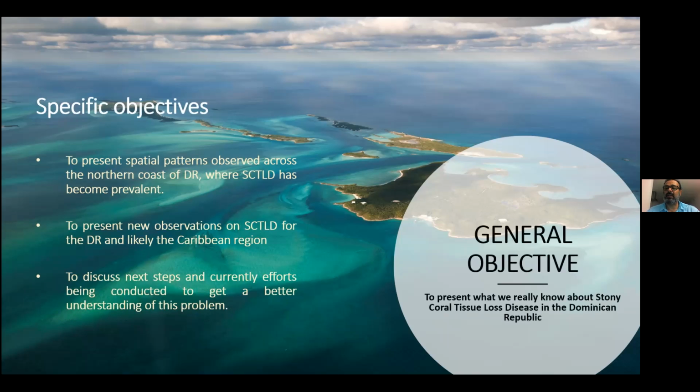So the general objective of this paper is to present what we really know about the stony coral tissue loss disease in the Dominican Republic. As far as specific objectives go, we want to present spatial patterns observed across the northern coast of the Dominican Republic, where the disease has become highly prevalent; to present new observations on stony coral tissue loss disease for the DR and likely for the Caribbean region; and to discuss next steps and current efforts to get a better understanding of this problem.